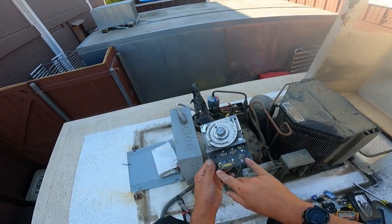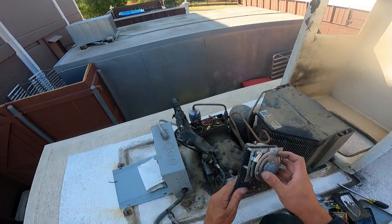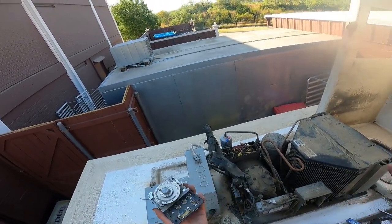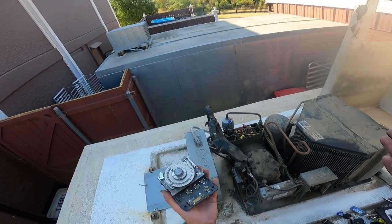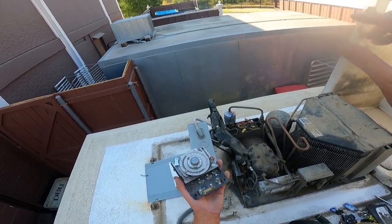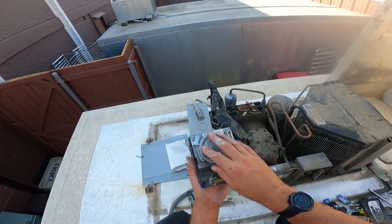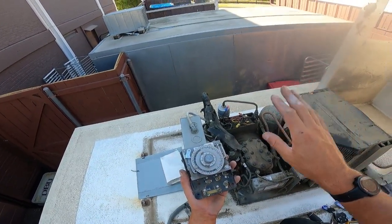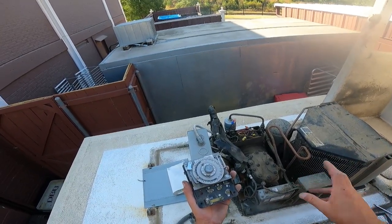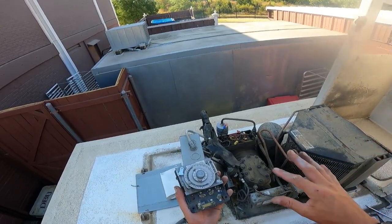I do know for a fact your incoming voltage is 1 and N, and your X is your defrost termination. So you could set these things on 100 minutes, people. I don't know why people don't. Because whenever the evaporator coil reaches a certain temperature, it sends voltage to the X, and this thing shuts out of defrost. Even if you got it set for 100 minutes and it's only 20 minutes in, as soon as that evaporator coil reaches a certain temperature, it'll kill the defrost cycle and go back into freezing.